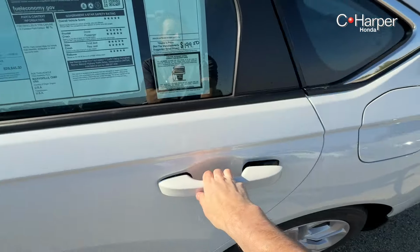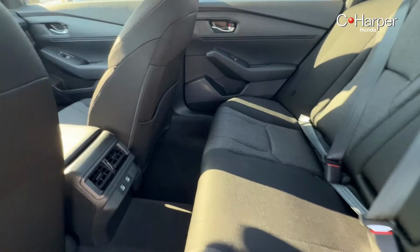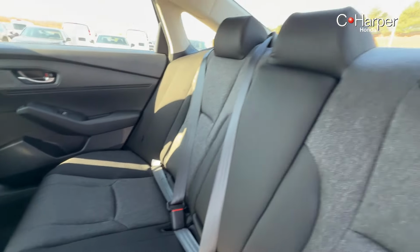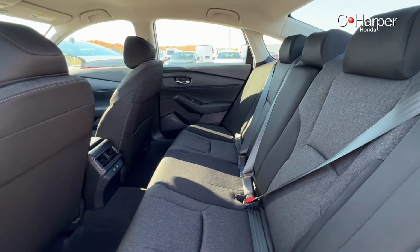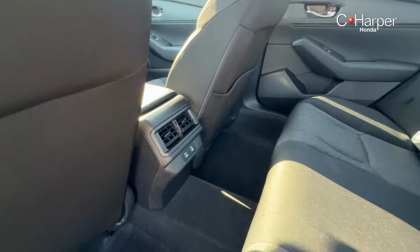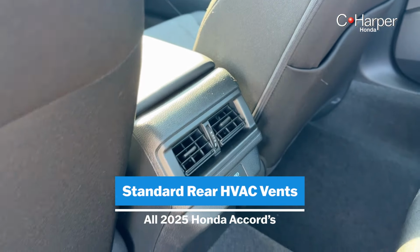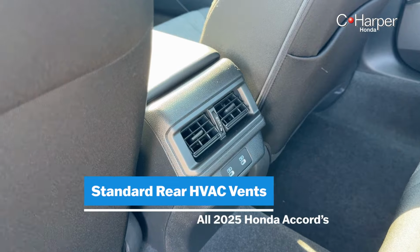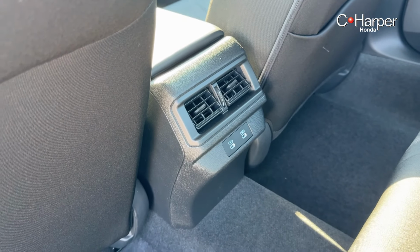And if we step into the rear of the LX for 2025, well, of course, we have this really large and comfortable rear seat, lots of leg room, lots of shoulder room, and some nice headroom as well. But we have an all-new update for 2025 for the LX. So even on the entry-level trim level, we do have rear HVAC vents, which is finally, thank you, Honda. It feels like they've been answering my request, which is really good.